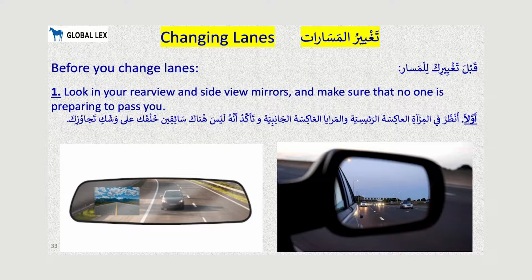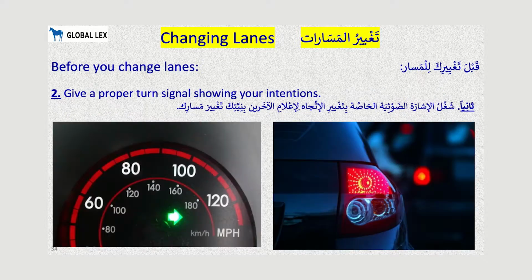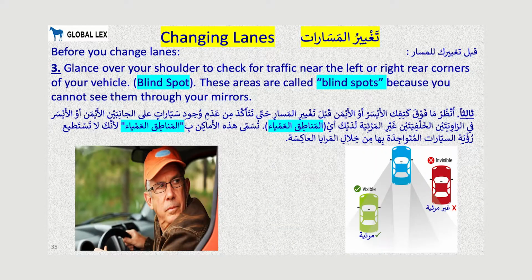Changing lanes. Before you change lanes, number 1, look in your rear view and side view mirrors and make sure that no one is preparing to pass you. Number 2, give a proper turn signal showing your intentions. Number 3, glance over your shoulder to check for traffic near the left or right rear corners of your vehicle, blind spots.